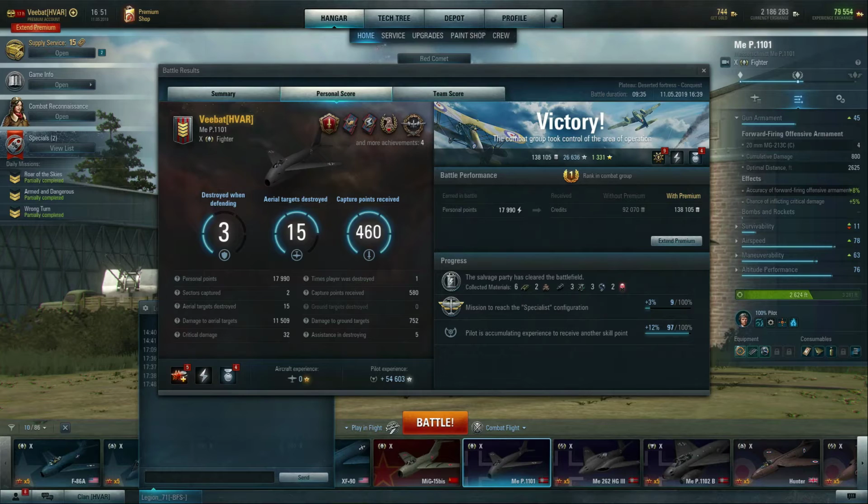So really good tier 10s, very consistent performances, and I've really enjoyed the P1101 in addition to its predecessor because of the very consistent gun features.